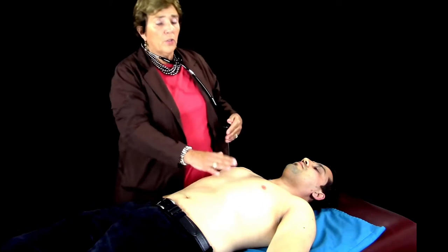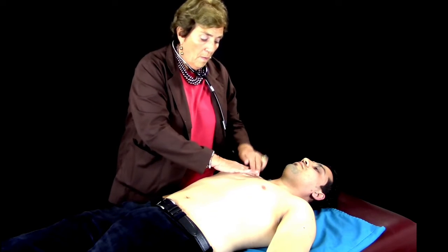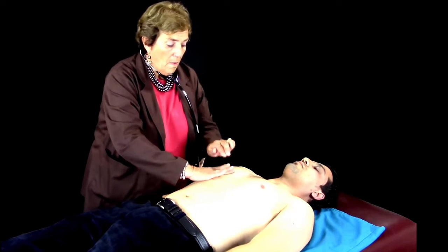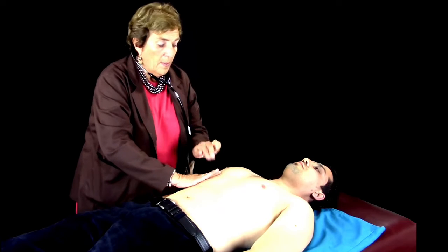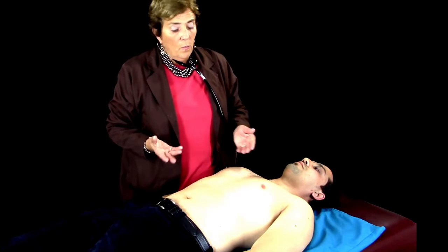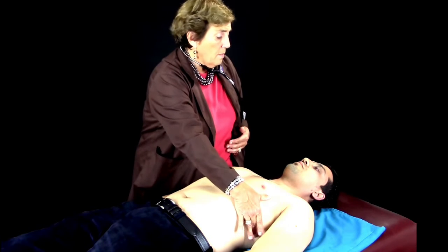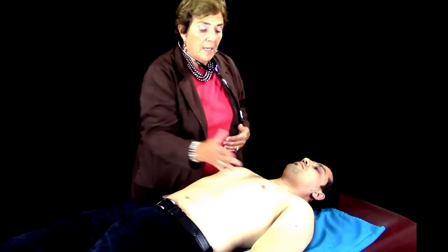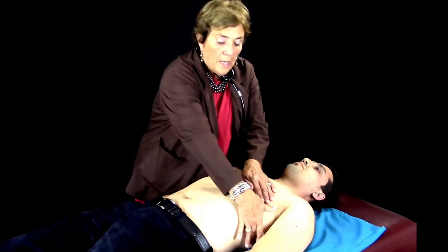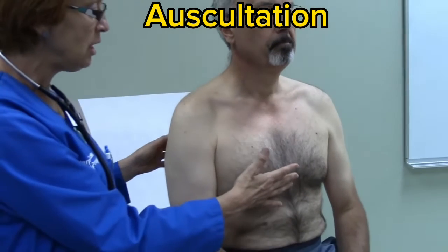You can also make sure that the heart hasn't shifted to the right-hand side, by coming along and making sure the whole right-hand side is resonant. On a female, really the only rib space you can do is the fifth rib space coming across. And again, on a female, you would ask her to take her right hand, cup her breast up, her arm would be out of the way, and you can just slide right along here, along the contour of the pec muscle. On to auscultating the heart.